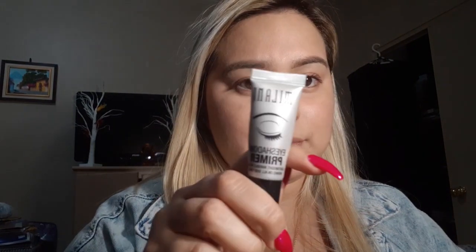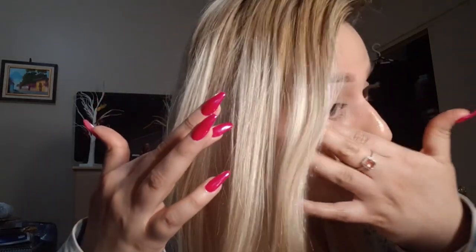So I'm going to go into using the eye primer, which is Milani in the shade Nude. I really like using this primer just because it really melts into my eyelid, and it's not really hard to put on as most primers that I've used in the past. And the reason why I use eye primer is because I have a double lid, so what that means is when I open my eye, my whole entire lid tucks in, so I'm more prone to having my eyeshadow crease. So I put that as my base.